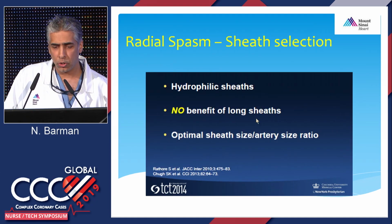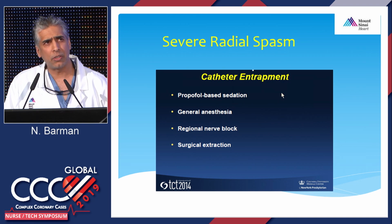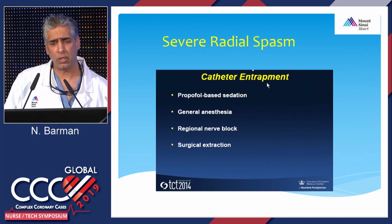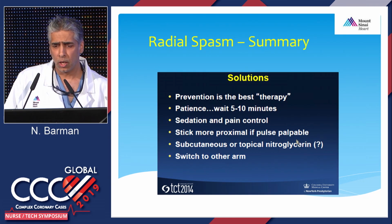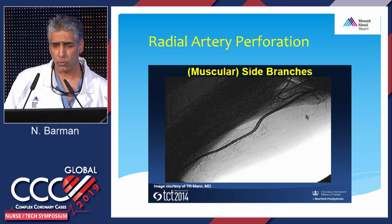There's no benefit of long sheaths. It causes more spasm. Hydrophilic sheaths are important, and the sheath ratio is important. These are end-stage complications, but sedating a patient sufficiently matters. I've had one case in 15 years of true entrapment that required a regional nerve block, and we were still able to get it out. Prevention is best: sedate, pain control, and so on.